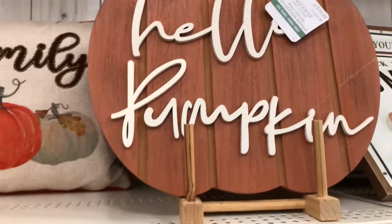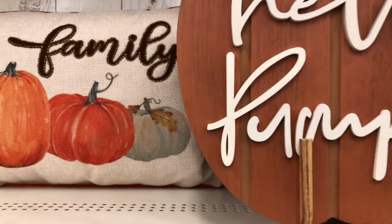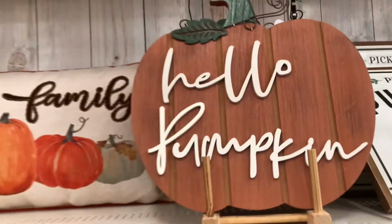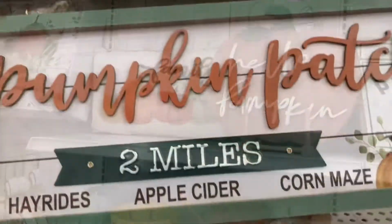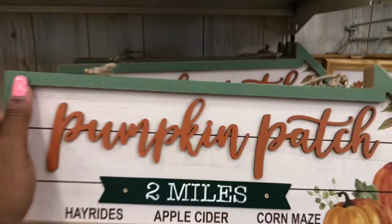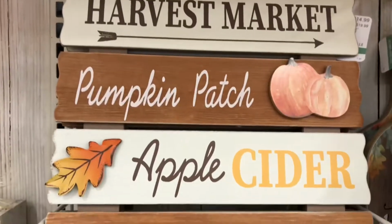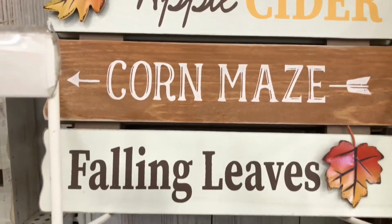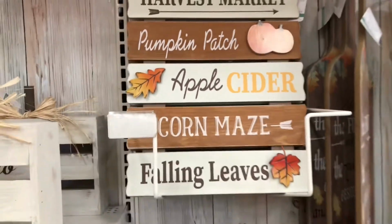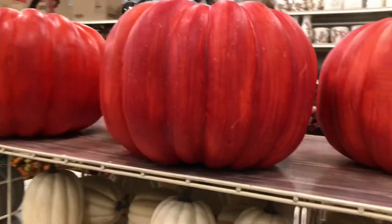I love this. I love this, but not for $19.99. I feel like this can be so much cheaper, even with a bigger percentage off. This is super cute. It is $14.99. So here's another sign for just a little bit of variety. This one is also $14.99, but it is really, really cute as well. I am here for it.